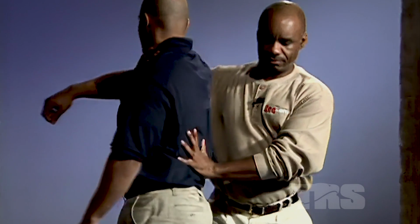Now, the importance of being able to take the block going into a pressure point. Should I miss and throw it, then I'll just take him all the way down. Again, we'll do this one again. He blocks. I parry off. I'm in here. Again, I'm going to push.